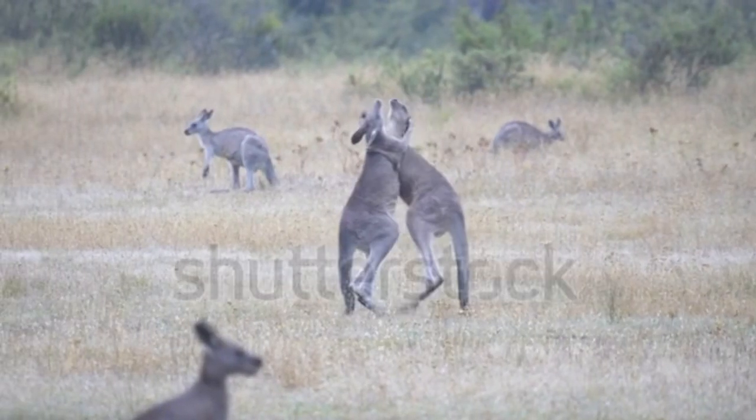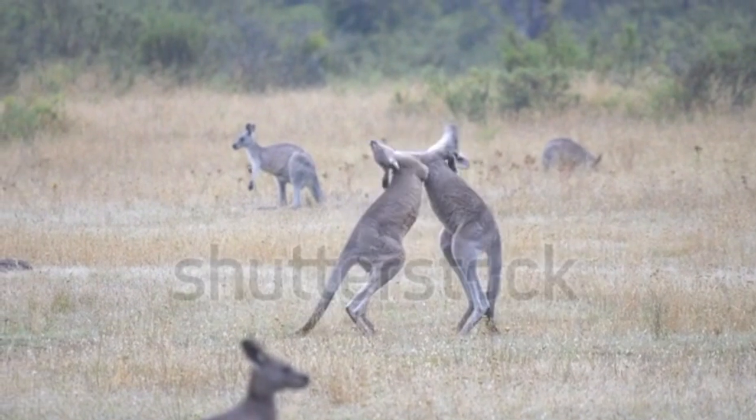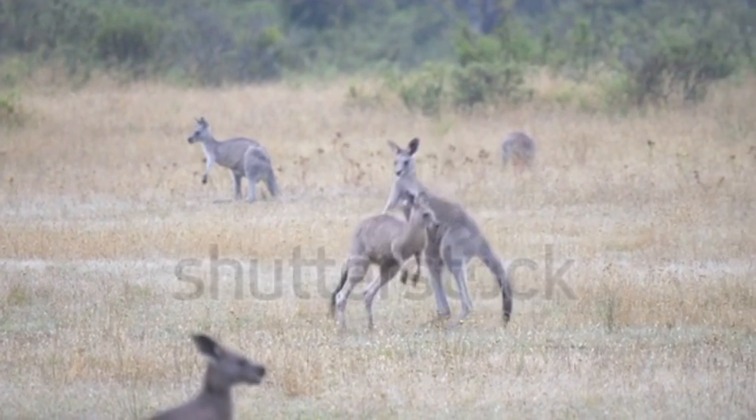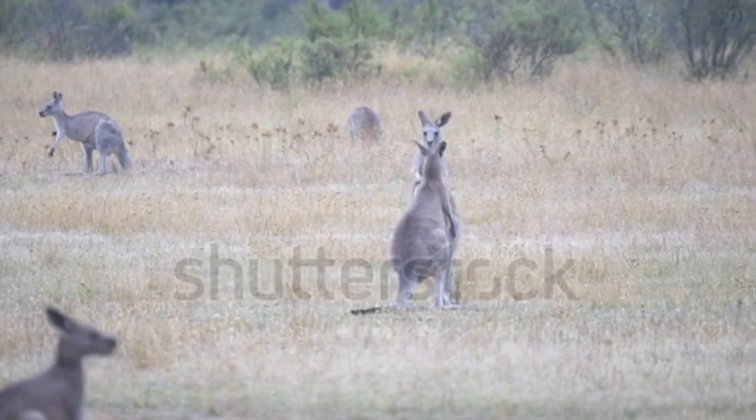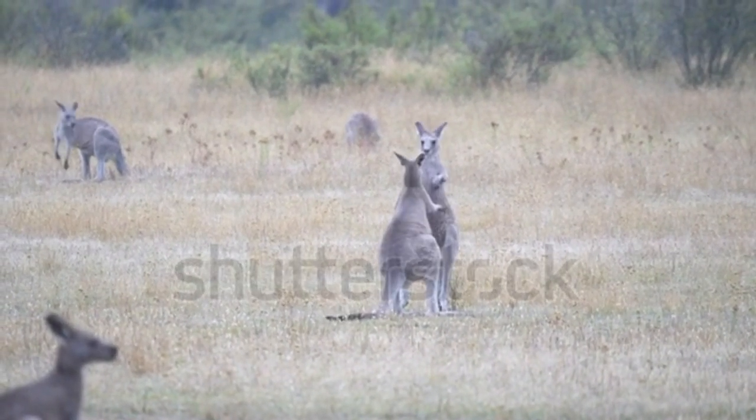What does K stand for? K stands for the kangaroo that comes from Australia on the other side of the world. Most kangaroos have baby kangaroos, or joeys, in their pouch, and they carry it with them everywhere.